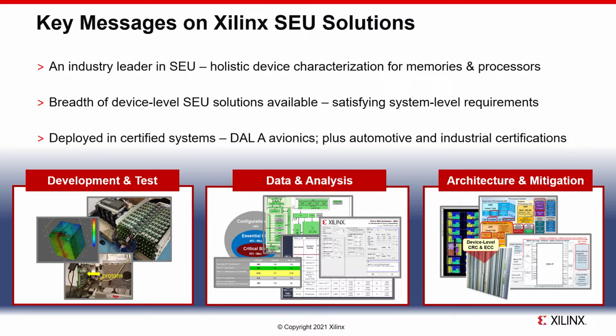We have tools. We have a SEU FIT rate calculator available to give you a mean time between upset based on device, geomagnetic location, altitude, latitude, device utilization. So you can get SEU FIT rates out of that. The raw data we have is scaled to the device and your application. And then we have other architectural mitigation capabilities with isolation design flow, partitioning, and so forth. So there's a lot of things we have available to help with the SEU piece. And we have been deployed using these mitigations in DAL-A avionics. Our automotive and industrial customers are also using these products in safety critical systems.